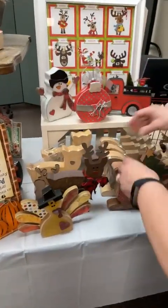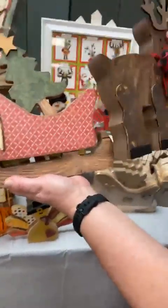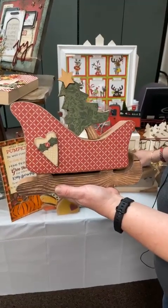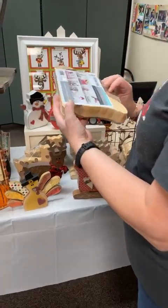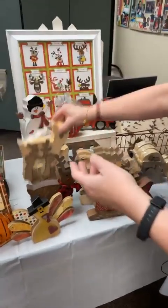So we have that one, and then we have the sled. And the reindeer looks really cute right beside the sled. This is a nice little group if you want to put these together. And these are online under home decor and foundations decor. So you can find these wood pieces. Like for example, the sled is $15.99. It's kind of a big one. The reindeer is $15.99.